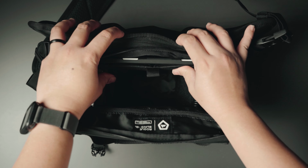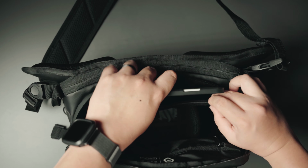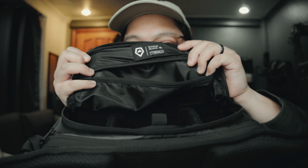Behind the main compartment, you have an extra space that you can use to put your iPad or a phone or something like that. You also have an additional zipper, let me show you, where you can put small things like chargers or SD card readers and all that stuff. It's a straightforward camera bag to use, and when you open it up over here, you have another storage where you can put your phone and other small essentials.